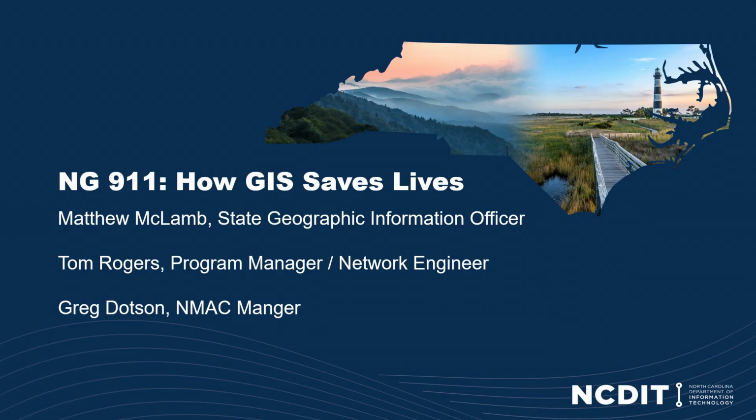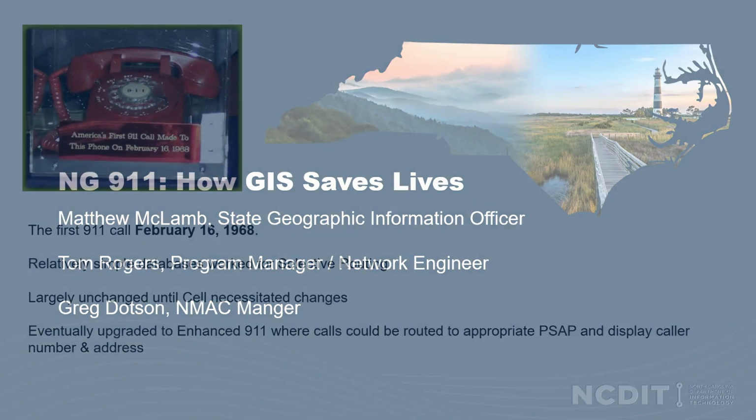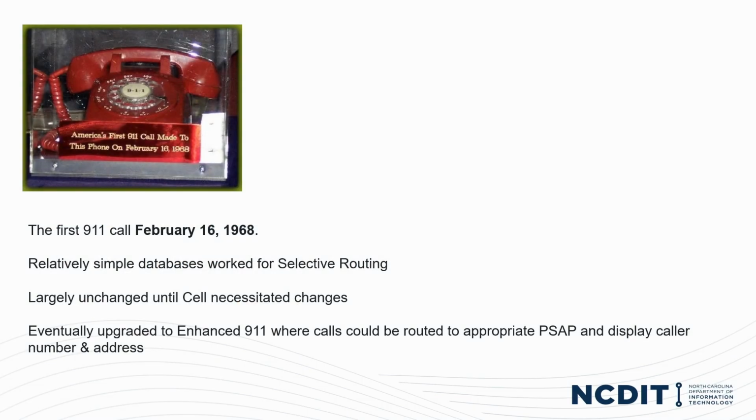So let's talk about why we're here today. As you all know, GIS is a critical part of 911. That has not always been the case, and we'll go back through just a little bit of history of how we got to where we are now, but it is certainly critical anymore.